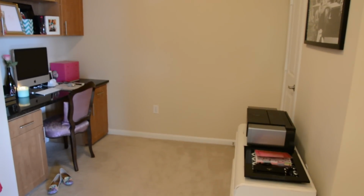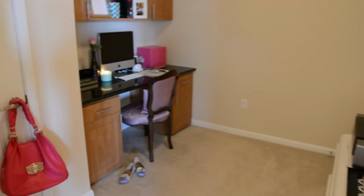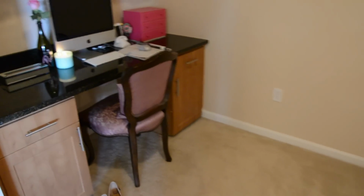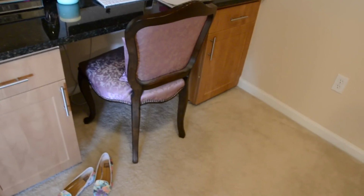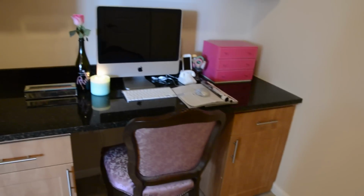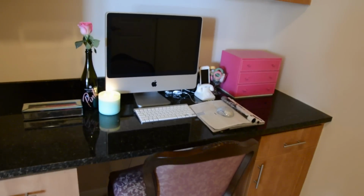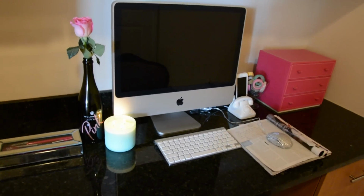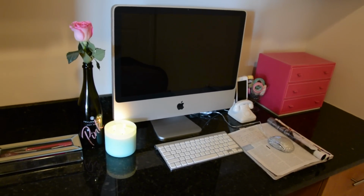So this is my office, and not too many changes here, really at all. I kind of have my little house plants there. So this is a bottle of pink champagne, which is my favorite champagne. It's from an Australian company. You can get it at BevMo, and that's actually about it, I think, in the States.